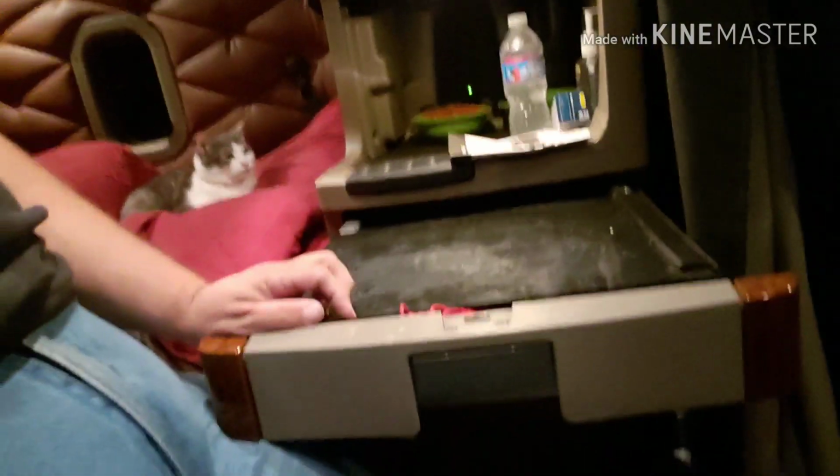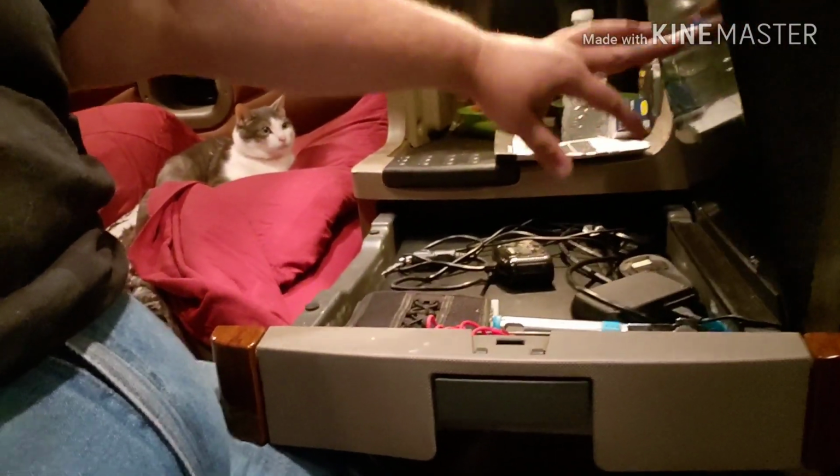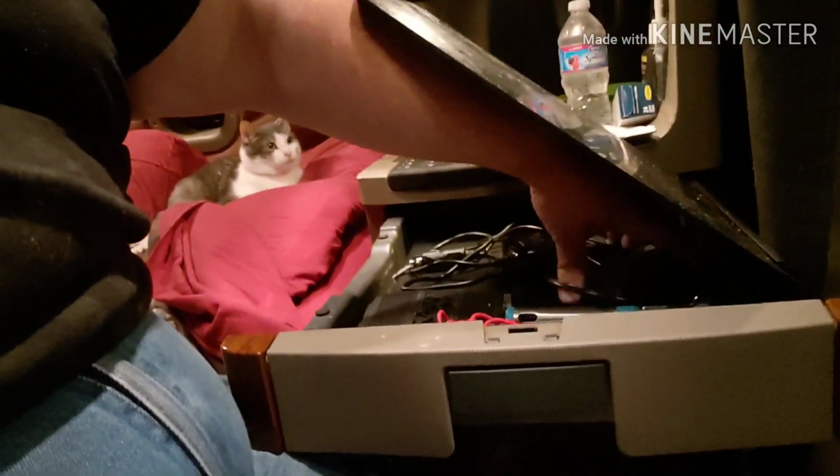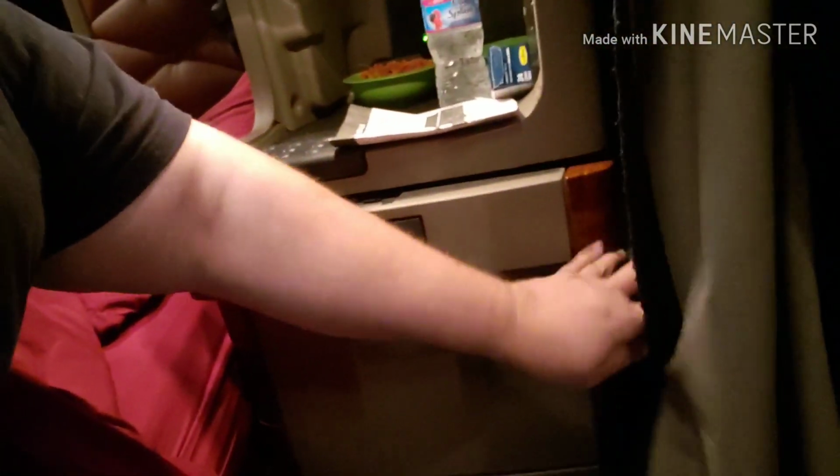And then also on this side is my little desk. Pulls out like so. And then my computer's in here, and my little Wi-Fi hotspot, everything. So that's kind of nice. Let's see. Put that back over here on this side.